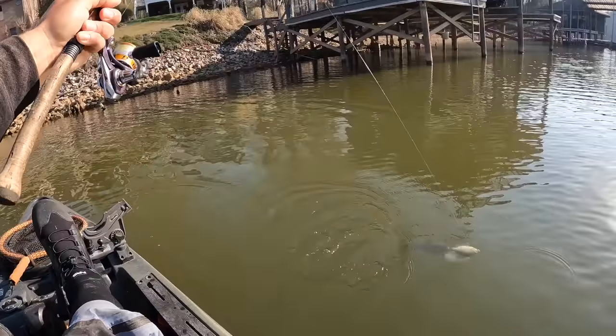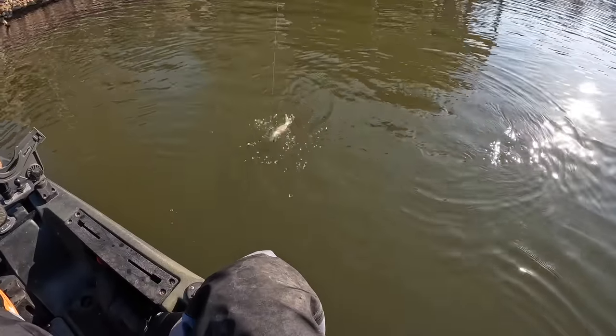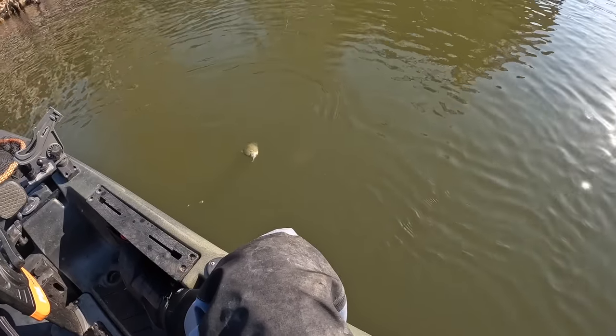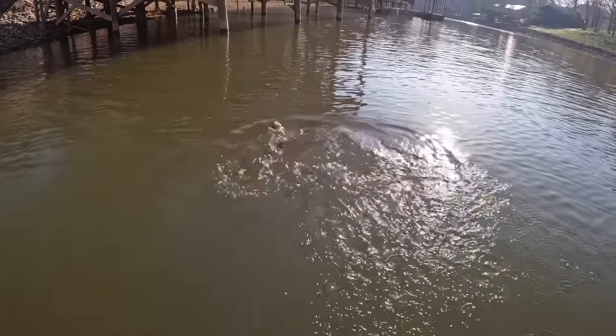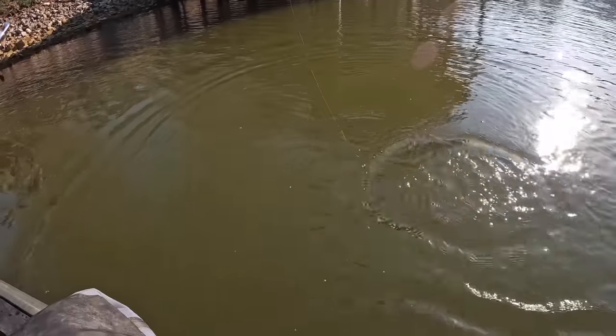Oh, look, there's a bass. There's a bass. Oh, he's after him. Look at him. Look right there. You see him? There's a bass. Is he still there? He's still right there. I hope that's showing up. Look. He's got him. We just had that bass eat him. That bass just ate him right there. Oh, there he comes. Let's put him back down.